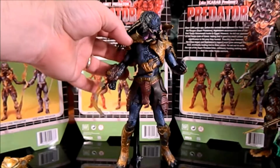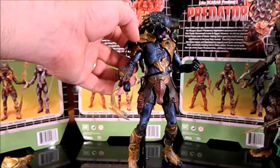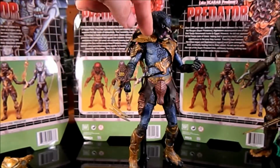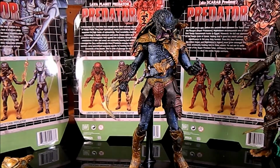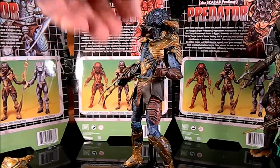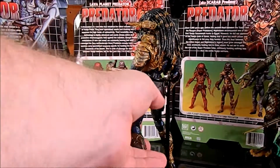There's like an extra piece under here. You can see where there's a line right there. I don't know if you can really tell on the camera or not, but you can feel it. There's a piece tucked underneath this right here. So whereas the regular Berserker armor stops right there, this has a piece that continues out and it's kind of layered, so it really blends in with the existing sculpt. This arm I know is the same as the Berserker. Same as the Plasma Caster, if I didn't say that already.